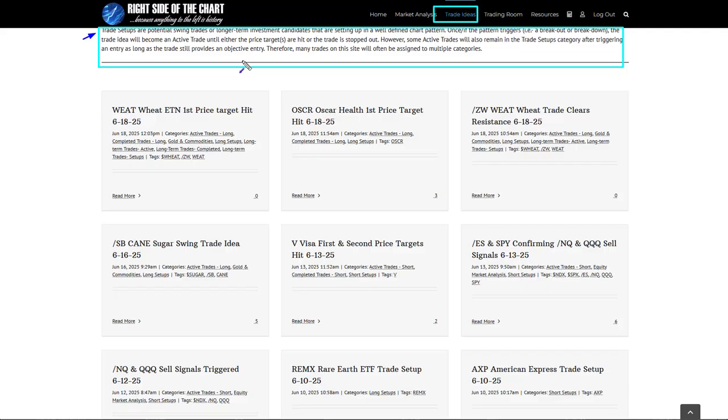Every so often I go in there and purge out the old trades that have been completed, whether they were stopped out or hit their final price target. If you have a question on one, just read the notes. If it's already exceeded any suggested or reasonable stop, it's done. And if it's already hit the final price target, it's done, unless I extend targets or stops, which I sometimes do on trades.